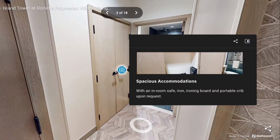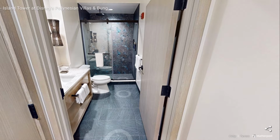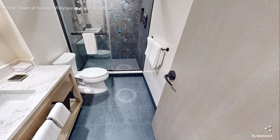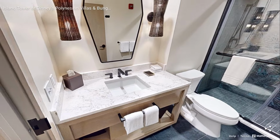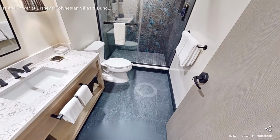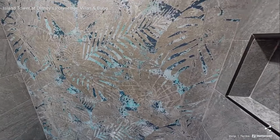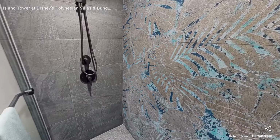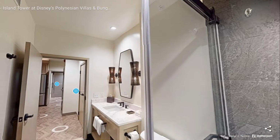Alright. I really like this bathroom. The colors here, very nice. You got a stand-up shower, toilet. Here's the sink with the light fixtures, very nice. Nice pattern in the shower. Leaves and stuff. And rainfall shower and all that, and handheld.